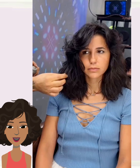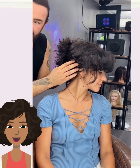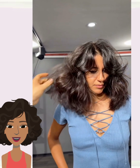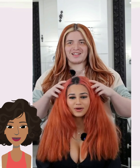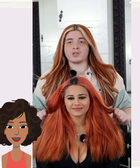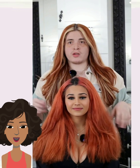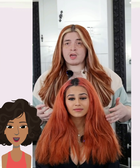So it looks like the stylist is putting in some layers within her shoulder length bob style. Once again, showcasing a lot of fullness and thickness within her strands. So moving on to the next one, it looks like we have a major hair transformation here. So she does have some grown out roots. And it looks like she also wants to do some layers and brighten up the hair color, making it more red.